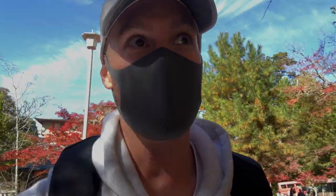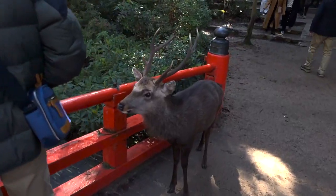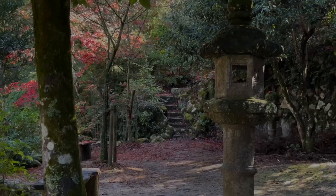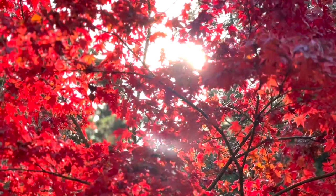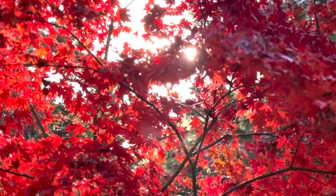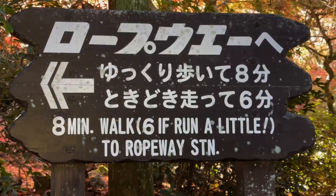But check this out. As we're making our way up there, literally around the corner from where I bought those tickets, you've got this stunning garden. This place is just no words. No words. All right. I want to get this ropeway out of the way, and then maybe we'll come back later. Yeah, I'll give it a run.